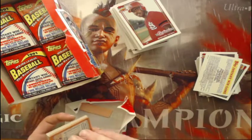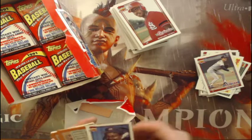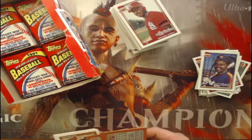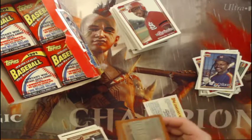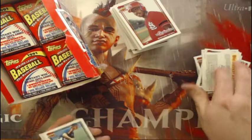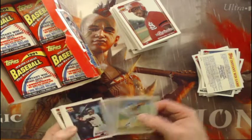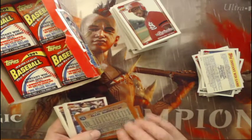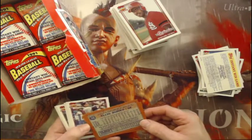Dana Kiecker, Tim Burke, Carl Nichols, Todd Benzinger, started out as a Red Sox. I know he ended up going to the Reds. I don't know where he went after that or if he went anywhere else. Ken Oberkfell, Jerome Walton, Dante Bichette, that's another good guy. He really started hitting tons of homers when he went to Colorado. The air is really thin up there, I guess.